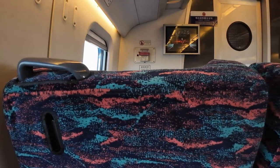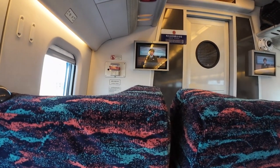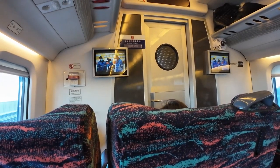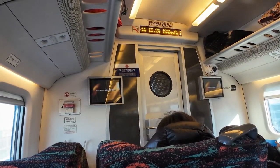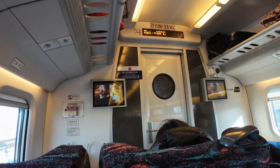I have a feeling that we are on a plane actually. We have this entertainment, a small TV screen, and on the dashboard there is written the 14th of July. Traveling at 104 km per hour.